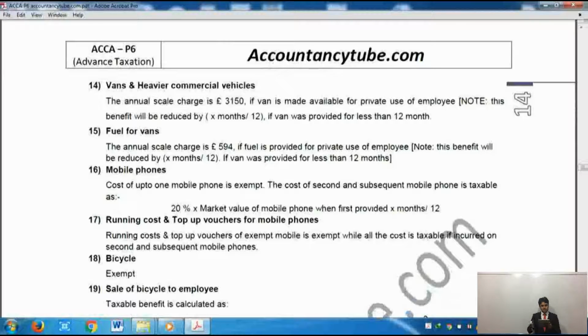On page 14, there is benefit number 14. We've already done up to benefit 13, which was beneficial loans on the previous page. Now we're looking at benefit number 14, which is vans and heavier commercial vehicles. If a van is provided to an employee and the employee is using it for personal use, then there will be a benefit and it will go in the benefit column and be added to the employment income.